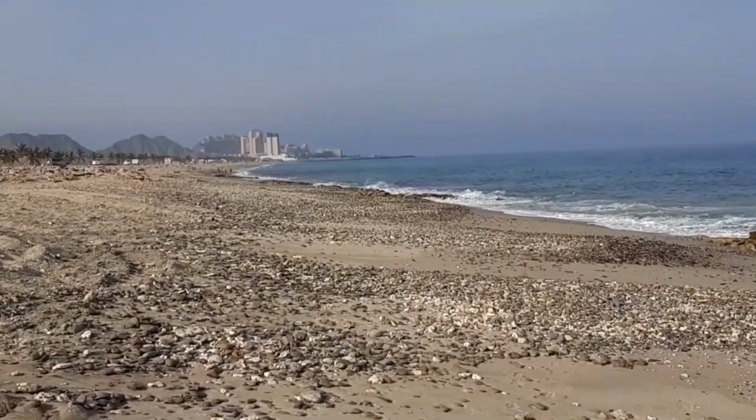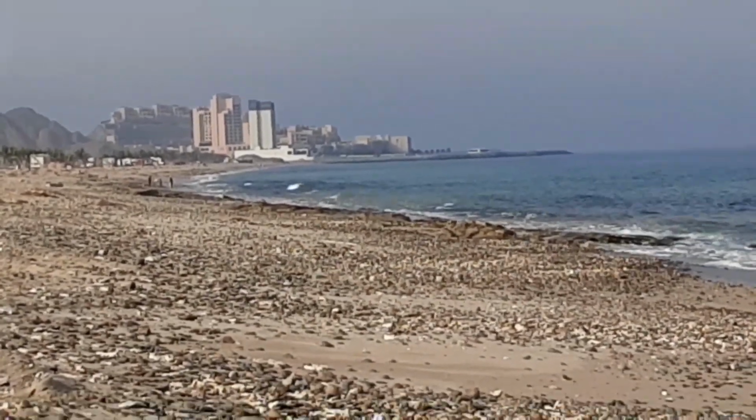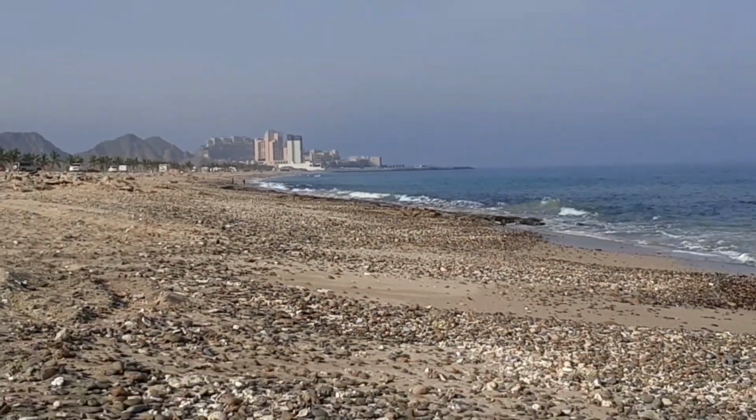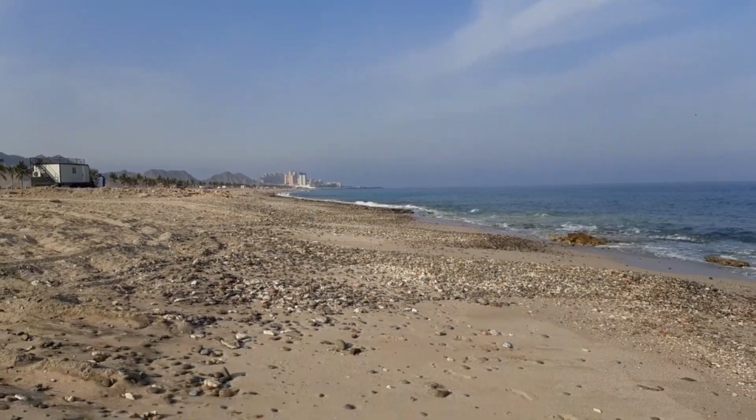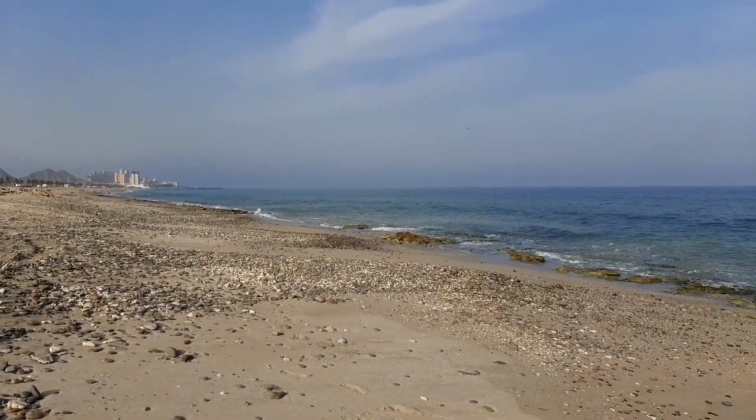Can you see that white and gray building out there to the end? So this is the resort where we had stayed once, I think the starting of the year. So I'll be posting the video in coming days. Stay tuned.